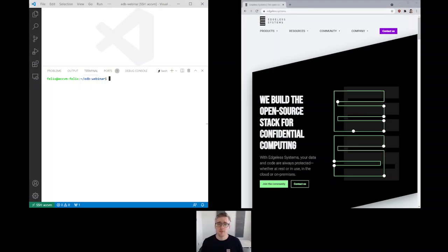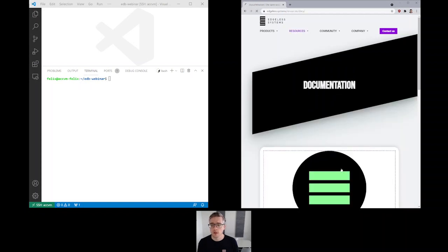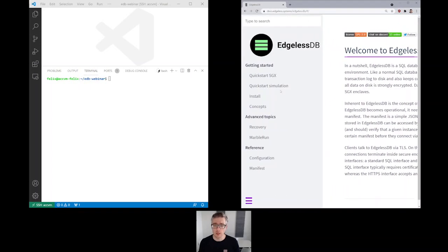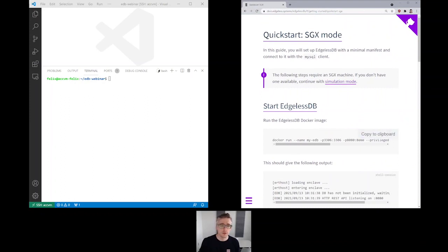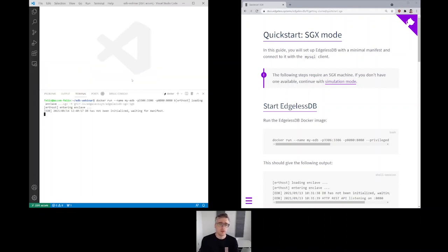Let's walk through creating an EdgelessDB instance and using it. Left-hand side, you can see a Visual Studio Code window that is connected to an Azure VM that is Intel SGX enabled. Right-hand side, you can obviously see our website. Here, let me just browse quickly to the EdgelessDB documentation. And what I'm going to do now is walk you through the quick start guide. Okay, so it's really super simple. First step is to run the Docker image from GitHub. So it's pulling the image and it's just starting the enclave. And yeah, so we now have a running instance of EdgelessDB inside an enclave in Azure, and it's saying that it's waiting for a manifest.